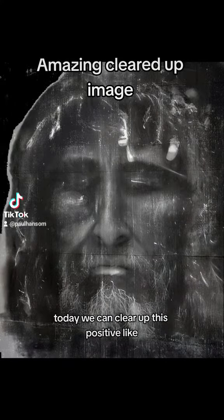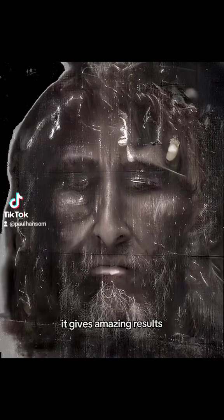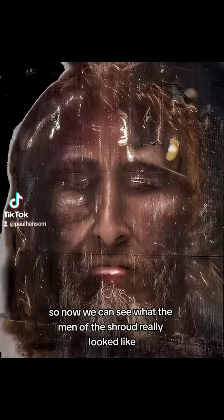Today, we can clear up this positive-like photograph image using artificial intelligence. It gives amazing results. So, now we can see what the man of the shroud really looked like.